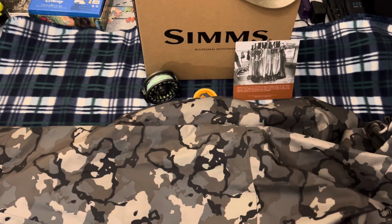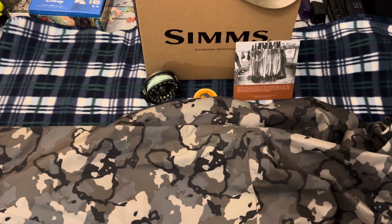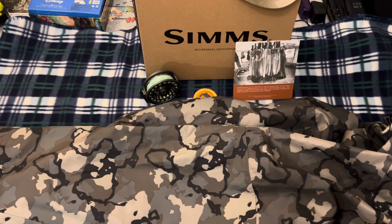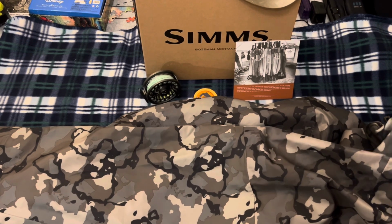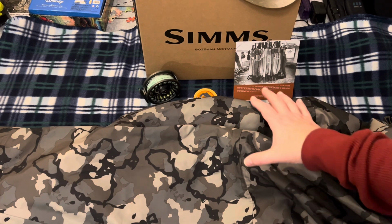I do like these. Now, I hope to, within the next week or so, actually get these out on the water, in the water, and field tested, and then I'll come back with another review with that.